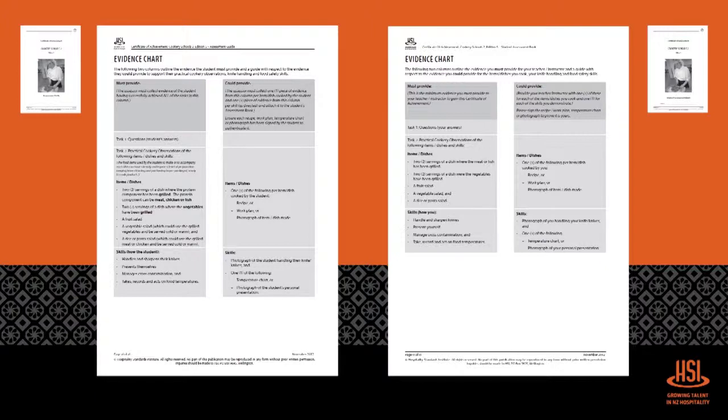Going across to the second column, this is the evidence that the school student could provide. So they could provide a recipe, they could provide a work plan, or they could provide a photograph. The authentication that we require for any of those pieces of supplementary evidence is documented at the top of the page under where it says could provide. So the student is asked to sign the recipe, work plan or temperature chart or photograph to prove it is theirs. In the same column, to demonstrate the shadowed skills, we're asking for either a photograph or a temperature chart, so that again we can get evidence of those skills being observed.